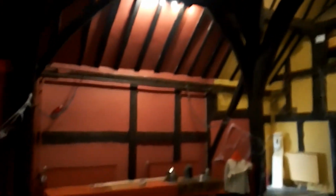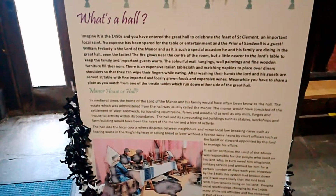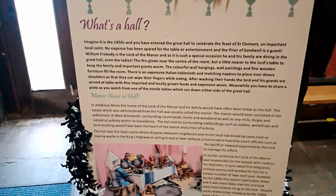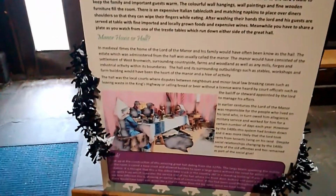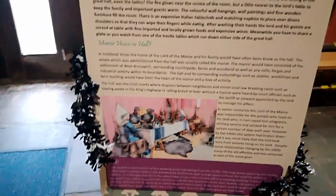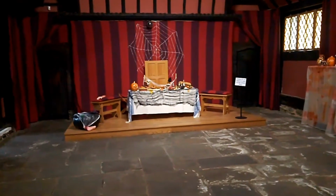So you've got a proper timbered building here. Imagine it in the 1440s. That's what they'd be doing in here. They'd be having dinner and so on. All in this very place. All them years ago.